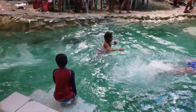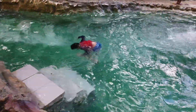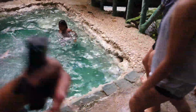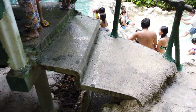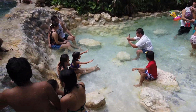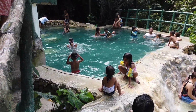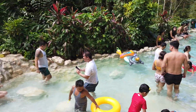Here's another pool. Very interesting pool. One, two, three, four. Because we were told that there are about 8 small pools here. Oh my god. So there's another one there, and another one here. You can actually do a tour.